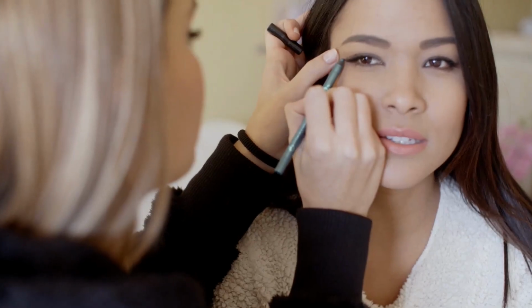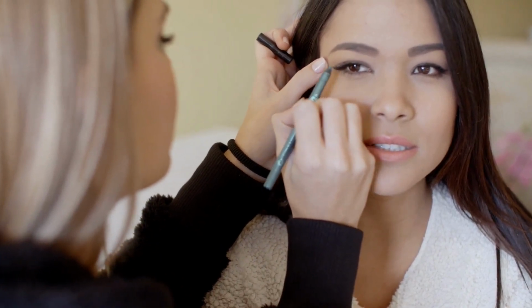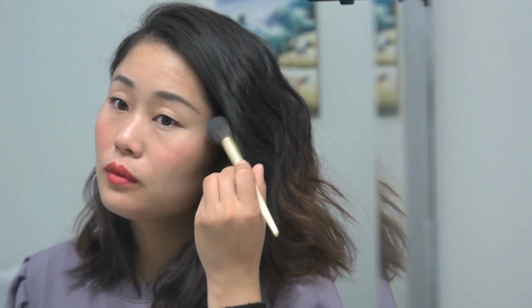Makeup tutorials are a great way to learn new techniques and stay up to date with the latest trends in the world of beauty. Whether you're a beginner or a makeup enthusiast, there's always something new to discover. By following step-by-step tutorials and experimenting with different products, you can create endless looks that showcase your unique style and personality.